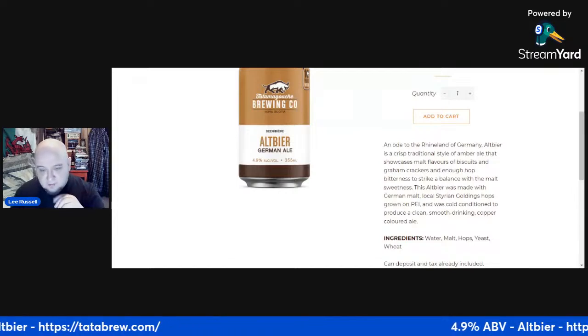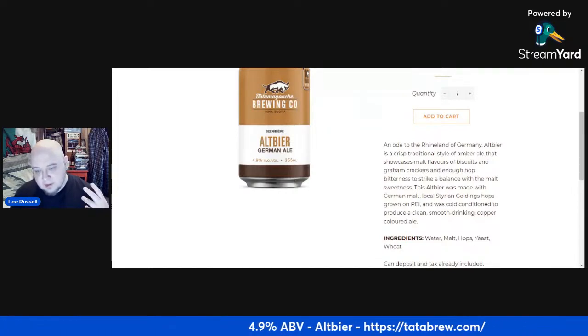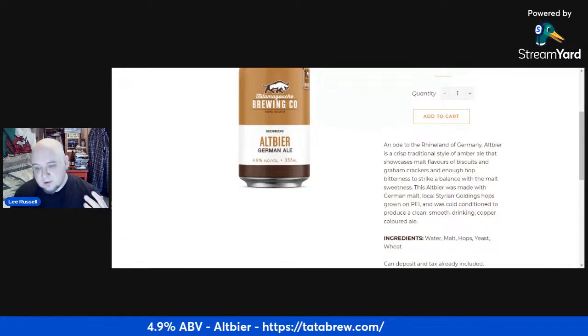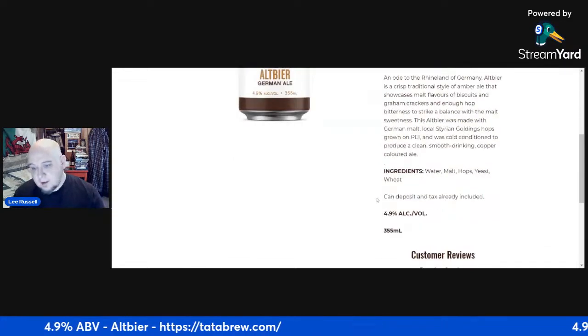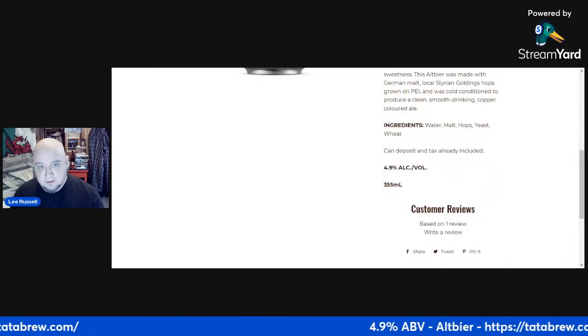So that's where the lager component of this comes in, where it drinks very smooth, like a lager will. It's very clean, very smooth. So we'll see if they pull it off here. I'm kind of thinking they will, because it's Tatamagouche and they tend to do a good job. So let's go to the aroma here.